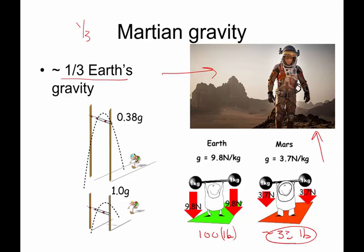The reason I have the picture here is I noticed when I watched that movie that Matt Damon was not jumping around the planet like he weighed 1/3, and I'm sure they made an executive decision early in the making of that movie that that might just plain look silly, so they didn't do that.